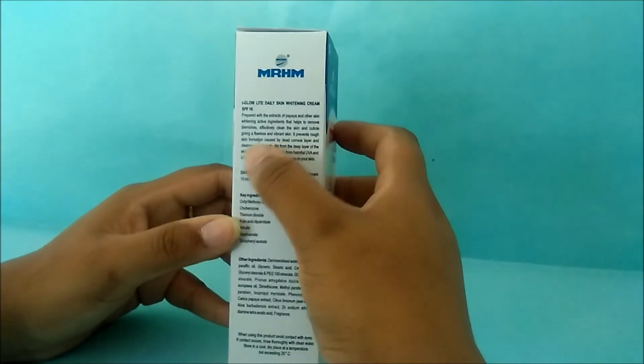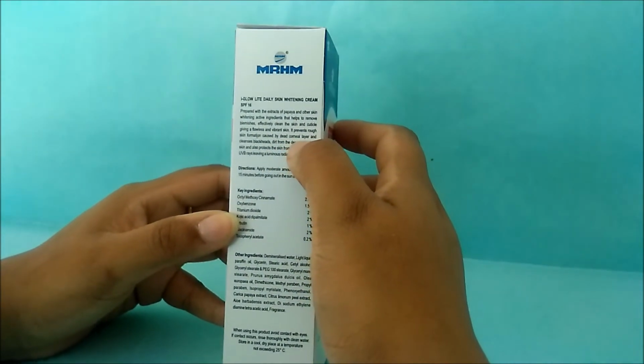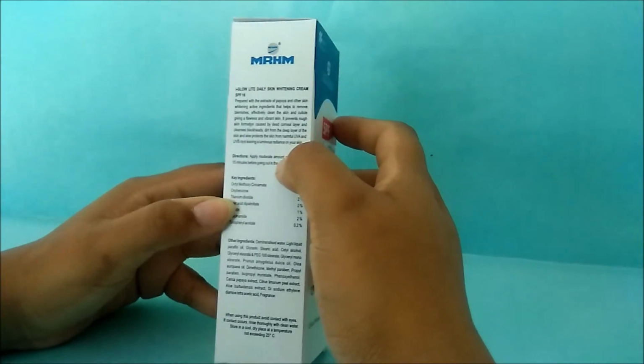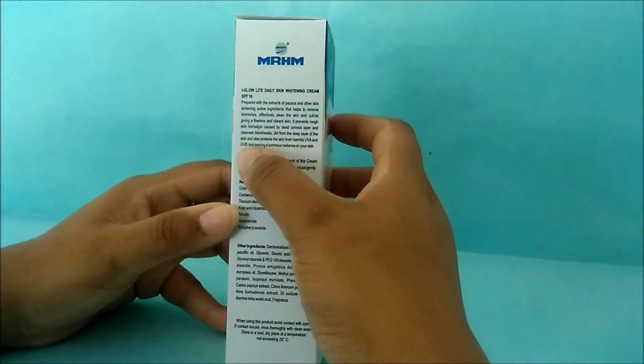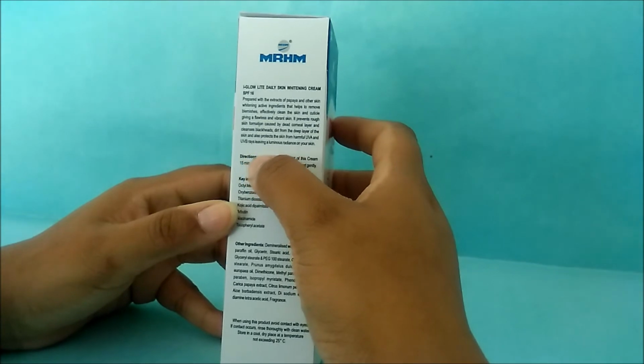It prevents the rough skin formation, which is caused by dead comb layer, and cleanses the blackheads also. It removes the dirt from deep layer of the skin and also protects the skin from harmful UVA and UVB rays.